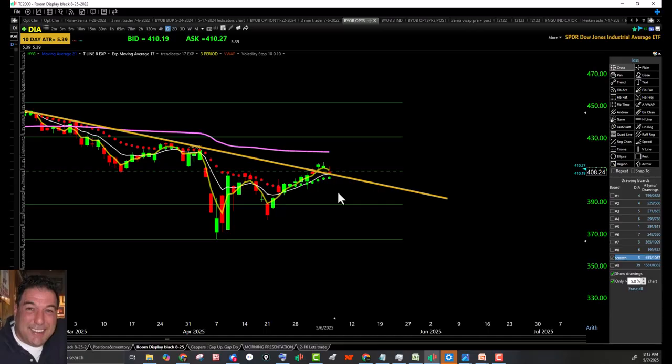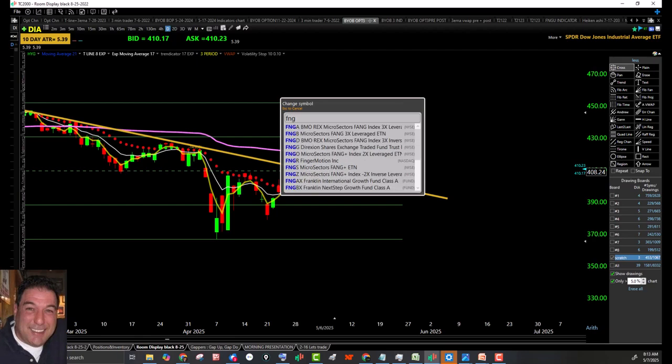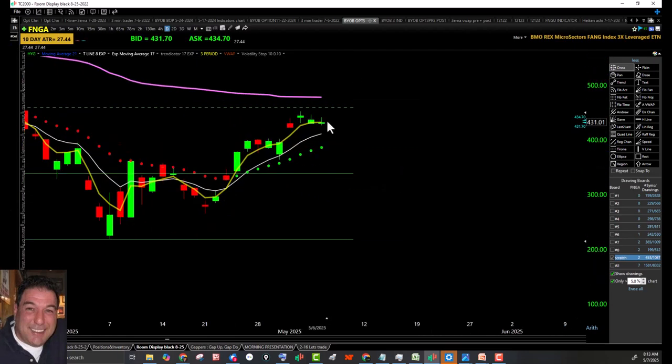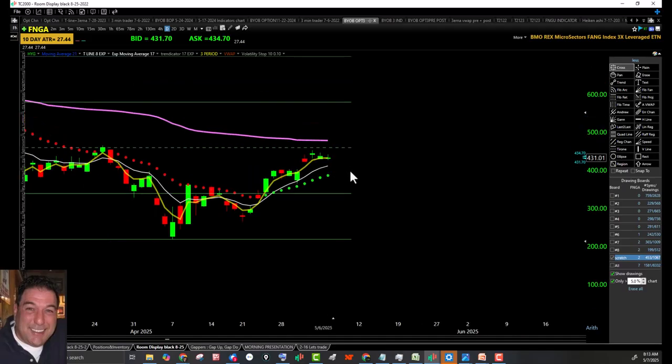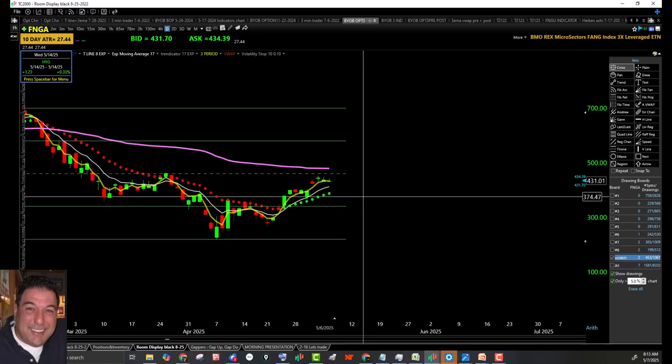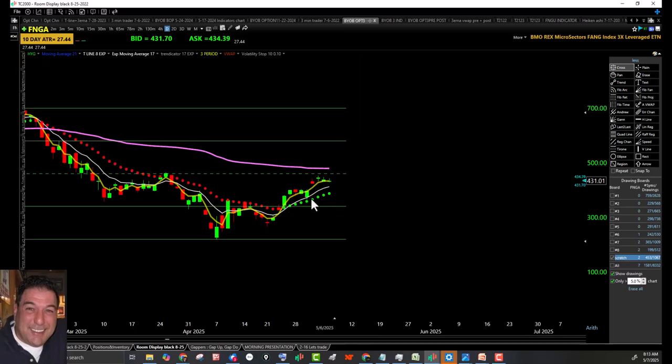So there's Diamond Dow. Let's take a look. We did QQQ. Let's take a look at FNGA or FNGB. Again, lower high, lower low, closing inside a bullish trap over the hooking 17 EMA, underneath the all-time high anchored VWAP, underneath the midpoint, not in the lower third, not in the upper third, so it's just neutral.